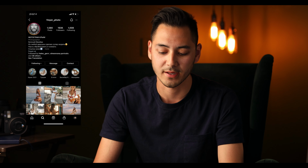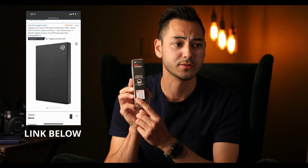So as I was looking through hard drives, I remember that one time on Instagram, Frere Photo, this Russian photographer, shared the fact that if you buy the Seagate hard drive, not only do you get a pretty solid hard drive, but you'll also get a free Adobe subscription. And this specific one comes, and it says on the box here a little bit as well, with 4 months of free Adobe photography service. That means instead of being 90 Canadian dollars or 65 US, it would be equivalent to 25 US dollars or about 40 Canadian dollars for a 2 terabyte hard drive. From 2021, this is a very, very solid deal.